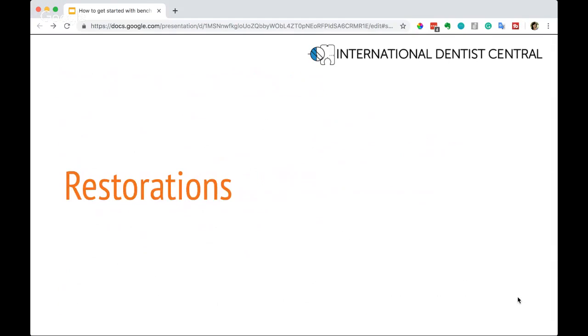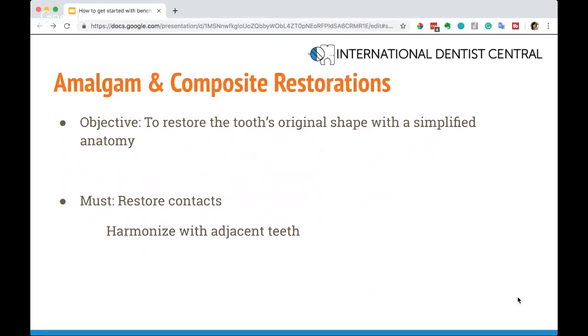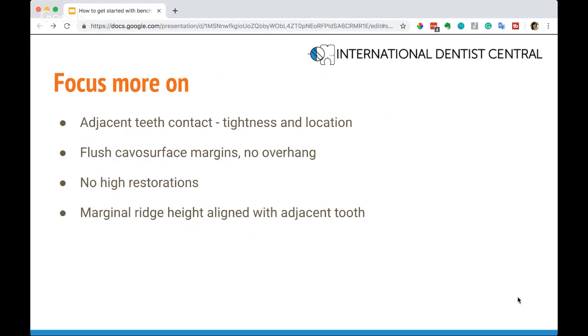Okay. Restorations. Whether it's amalgam or composite restorations, the objective is to restore the tooth's original shape with a simplified anatomy. You have to restore contacts and harmonize your restoration with the adjacent teeth. So I want you to focus more on these things. The contact with the adjacent tooth.